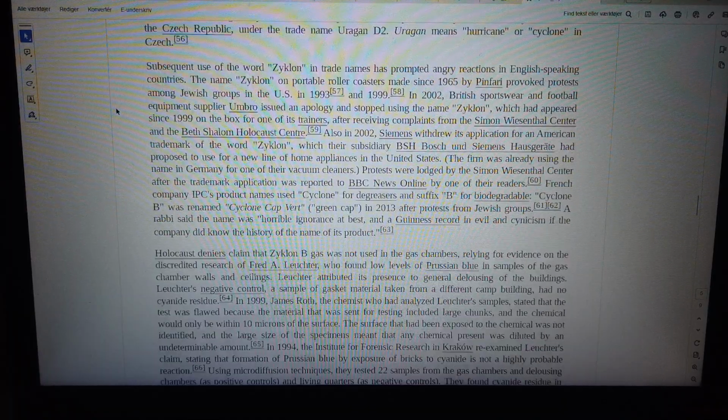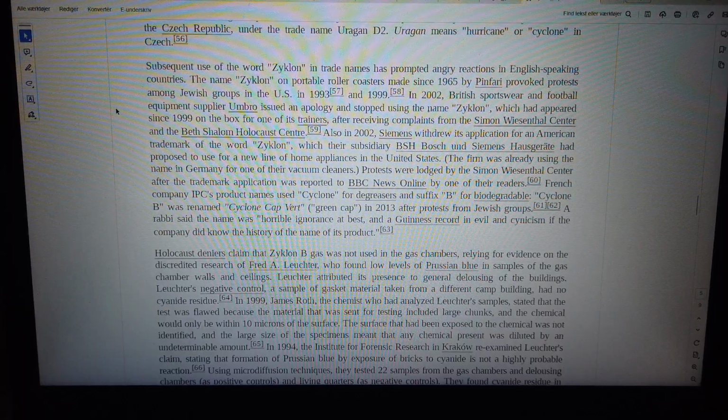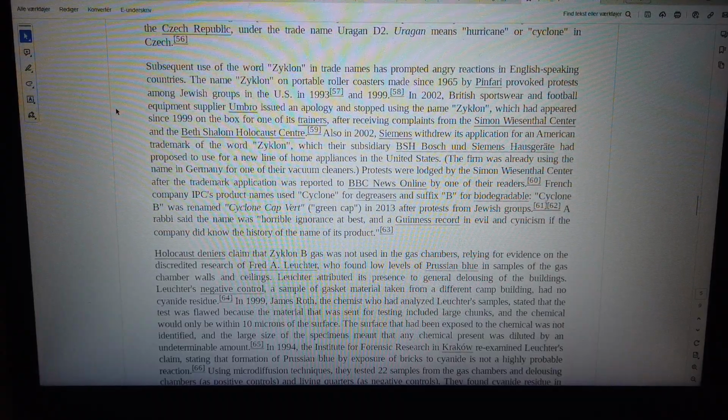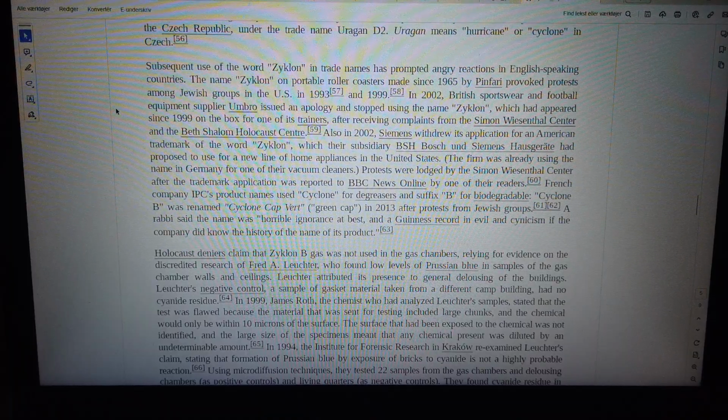56. Subsequent use of the word Zyklon in trade names has prompted angry reactions in English-speaking countries. The name Zyklon on portable roller coasters made since 1965 by Pvéfari provoked protests among Jewish groups in the US in 1993, 57, and 1999. 58. In 2002, British sportswear and football equipment supplier Umbro issued an apology and stopped using the name Zyklon, which had appeared since 1999 on the box for one of its trainers, after receiving complaints from the Simon Wiesenthal Center and the Beth Shalom Holocaust Center.